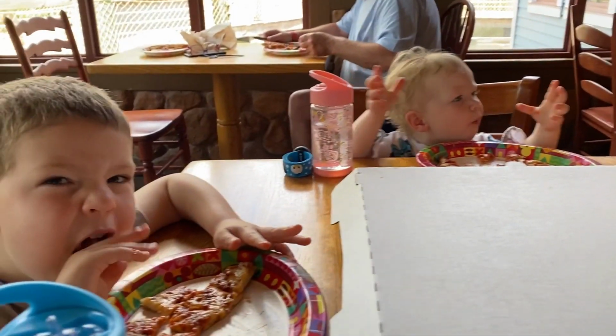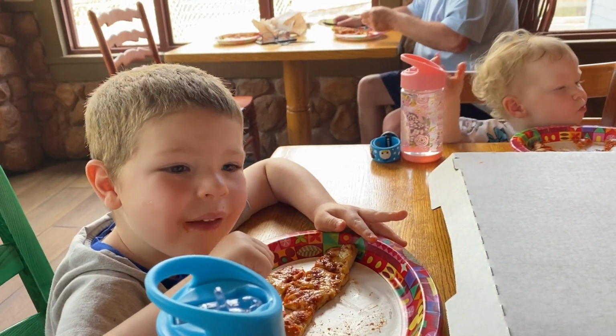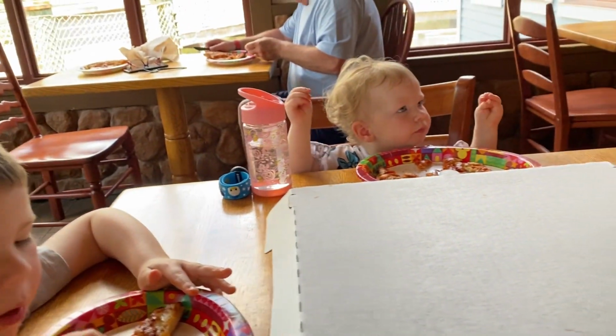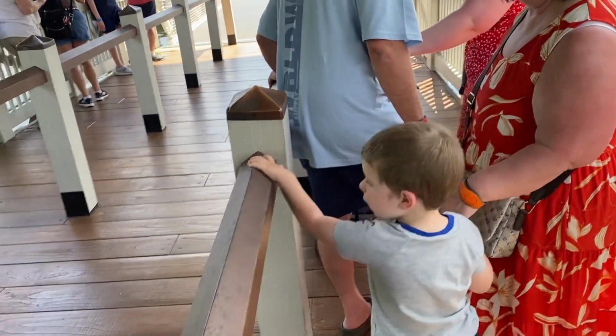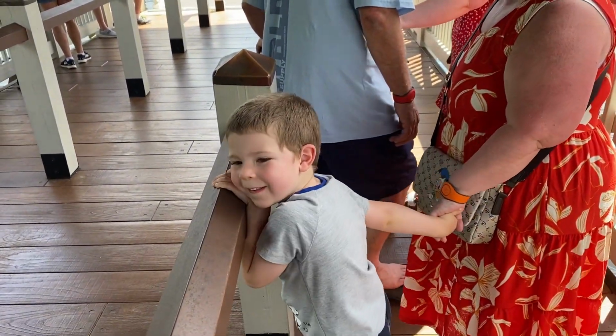So we've ordered a large cheese pizza to keep us going because it seems to go down quite well with the locals. Yummy. Is it yummy? You excited, dude? Yeah, on a boat.